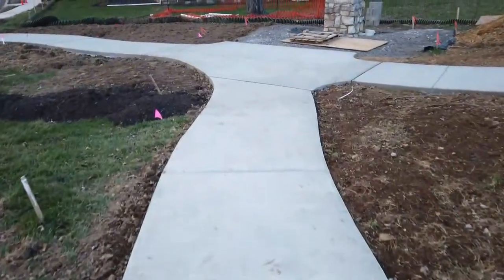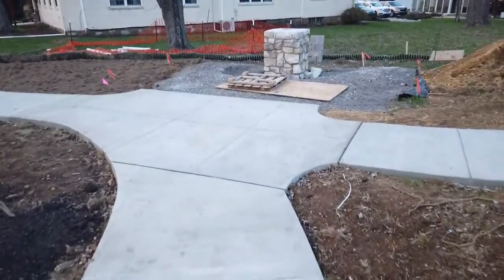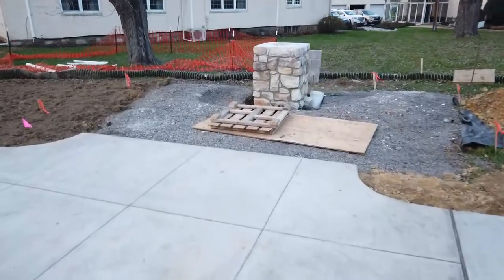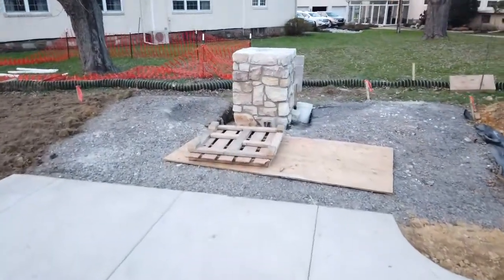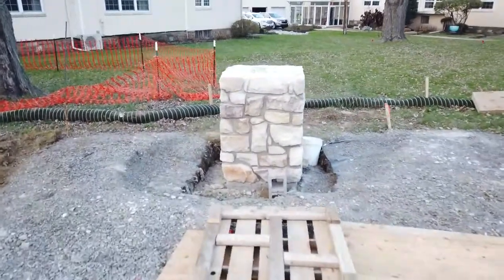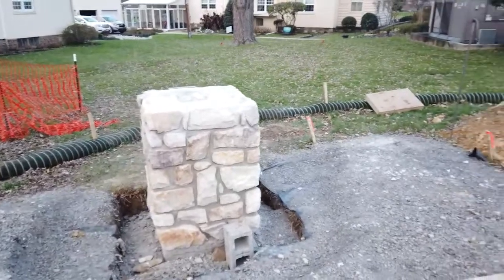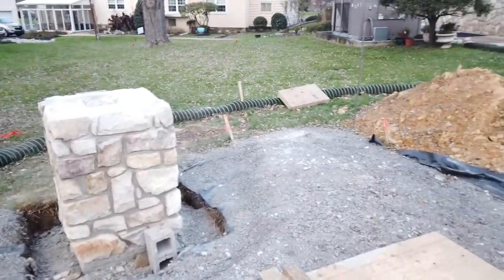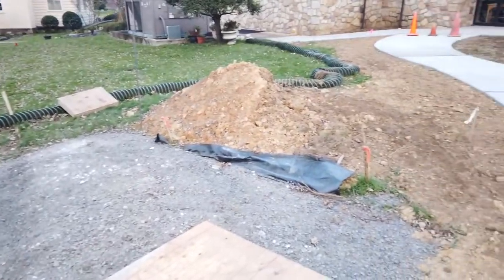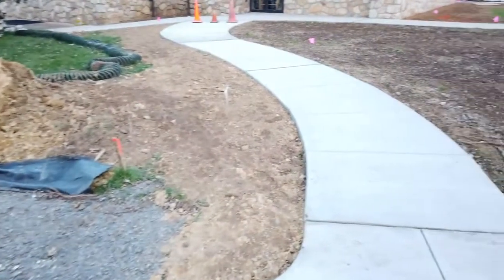The final feature of our tour is the new location for the St. Joseph the Worker Memorial Prayer Garden, which was relocated from the front of the St. Joseph the Worker Church. We're very excited about this part of the project. The base for the St. Joseph statue was completed this week, and as you can see, there's plenty of room for the existing memorial bricks as well as new ones. And as we turn up the walkway, it brings us back to the church.